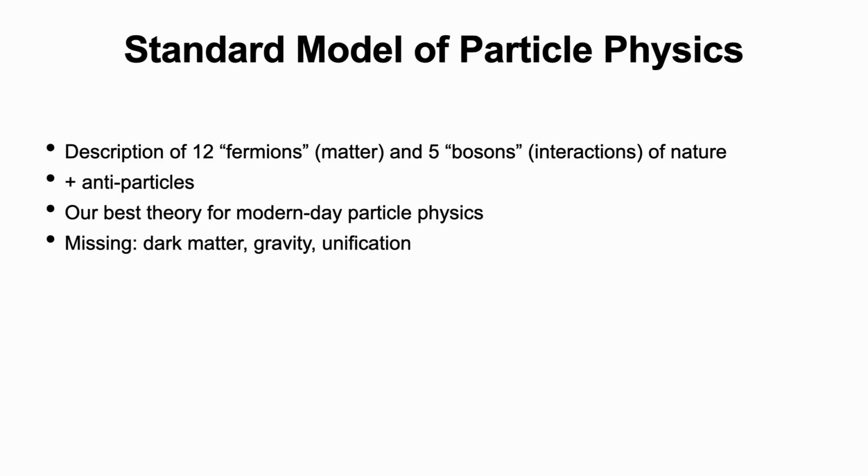It's missing stuff like dark matter, which we can't explain yet. Also, gravity is not included in the standard model. And we also don't have unification. There's this theory that all forces were unified at the beginning of the universe. We've unified some of the forces, but not all of them. So that's also a big gap in the standard model.